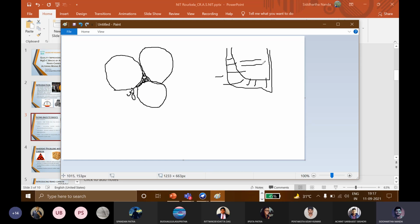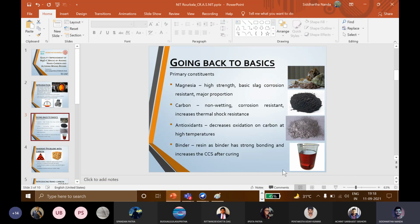The molten metal present inside the furnace or ladle is highly reactive, and if it finds any gap between these refractories, it will try to penetrate. If no carbon is present, the molten metal can penetrate between the magnesia particles and react with the refractory material, corroding the refractory from the inside, which is a very hazardous situation for production. When carbons are present, they fill up the gaps, so it reduces the corrosion, or improves the corrosion resistance.